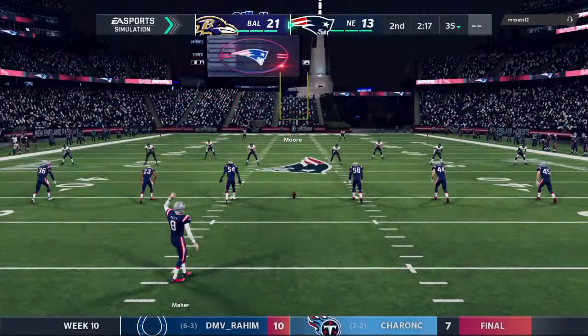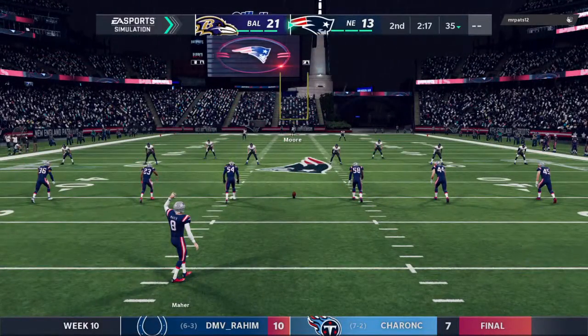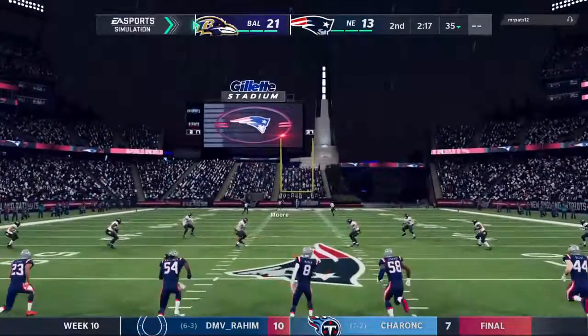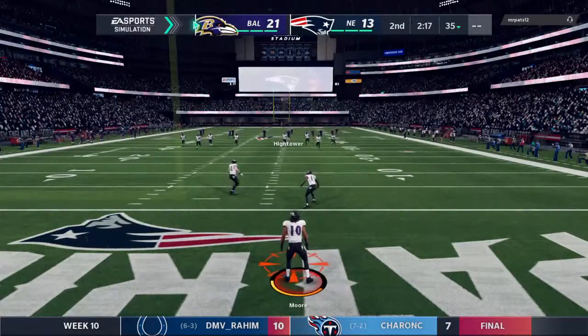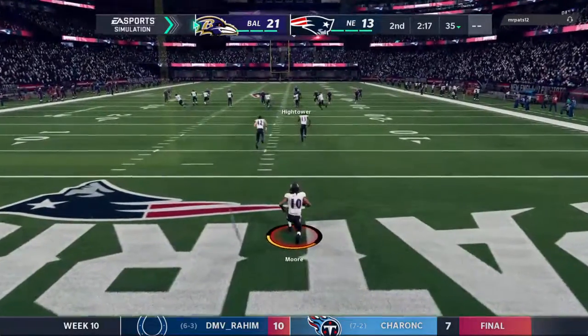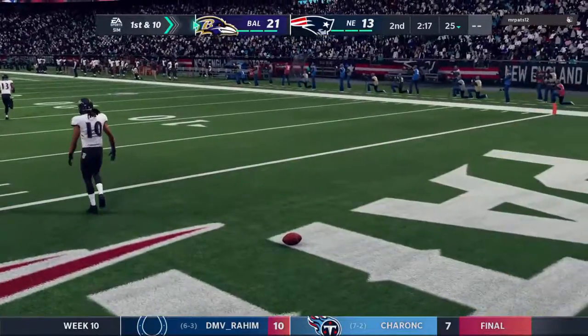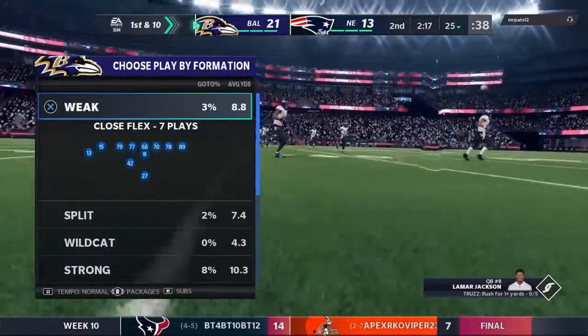Brett Maher is set to kick off. Now he's back out there to boom this one away, maybe with some frustration after the PAT miss. Fielded in the end zone. And Moore, he's going to sit on this one, and the drive will begin at the 25-yard line.